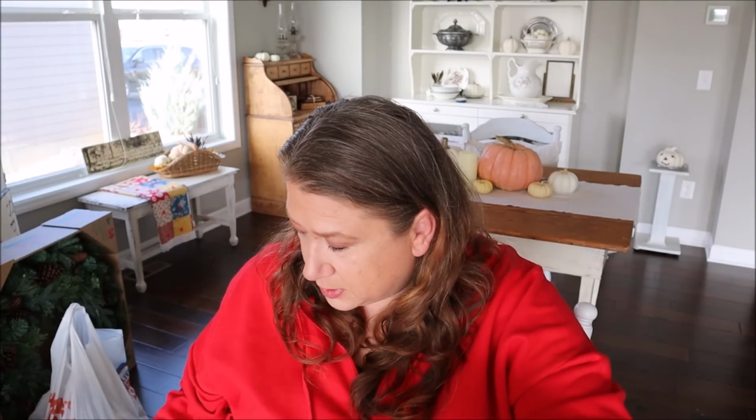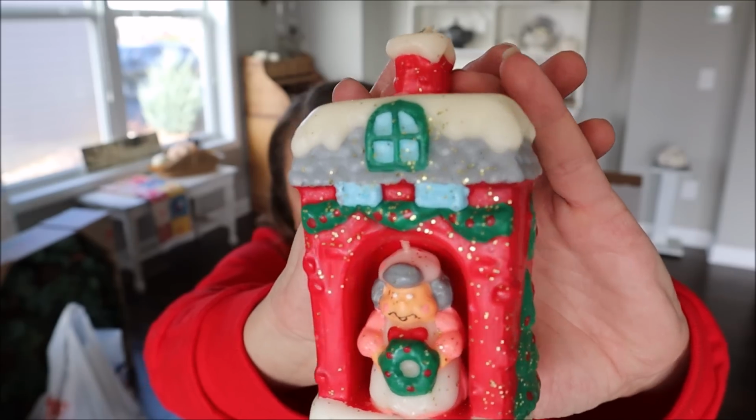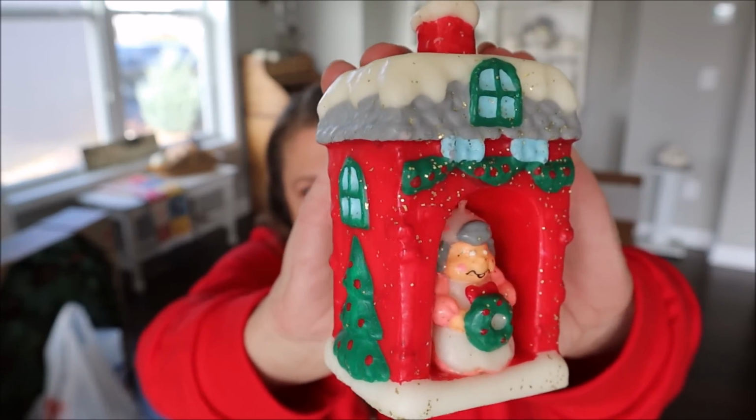It's actually supposed to be 2 little candles in one. It's basically this little house. I don't know that it's too old to be 2 candles in one, but it is now melted into one. Anyways, originally it's this little house, which I thought was so cute because, you know, I love the little red house. You know me.